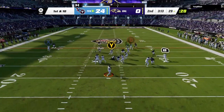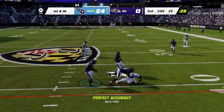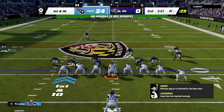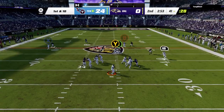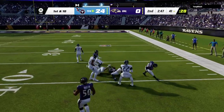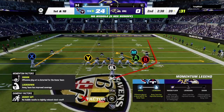To the air on first down, here's Willis. Over the middle, it's complete. And they get him down, but not before he takes it across the 40-yard line. On first down, Willis. He's got Swaim here, his tight end outright. And he has a big gain inside the 40 before being dropped.